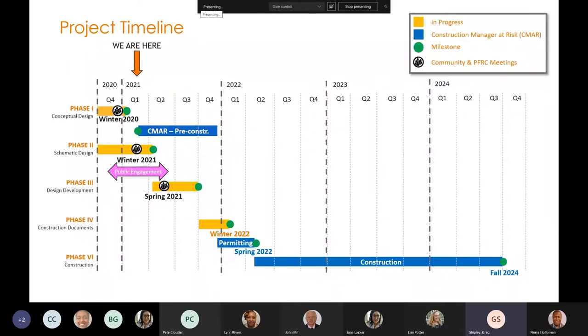So this is the project timeline. We're at the beginning of the project. We're actually in phase two for schematic design, where we're trying to find out all the questions that we need answers to early on in the project before we get down into the construction documentation phase. So this is our second community meeting and part of a three-step public engagement process. In addition, we're going to have the construction manager at risk join the project here shortly, and they are going to be part of the design, and they'll also oversee the construction.